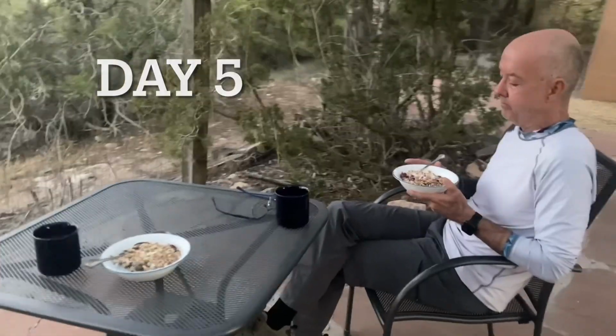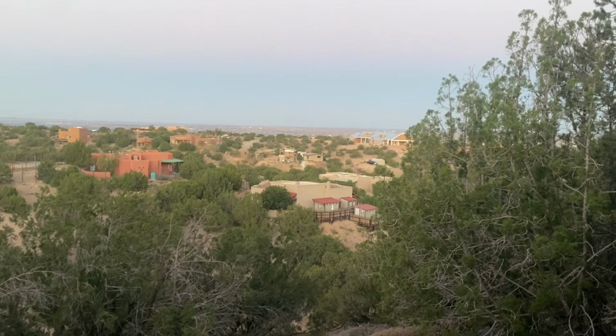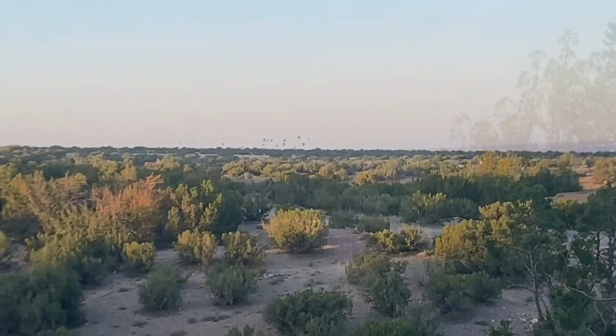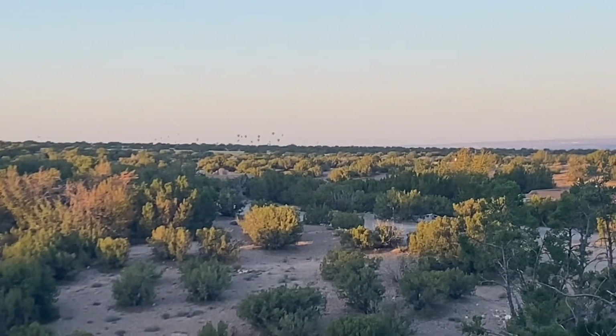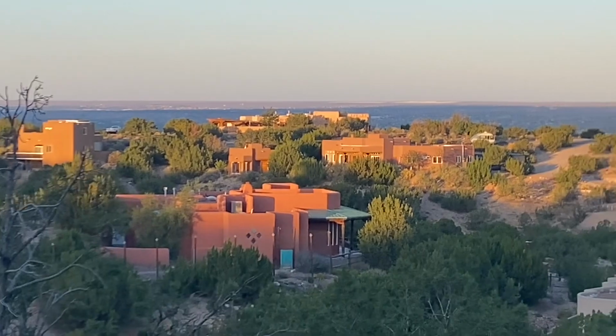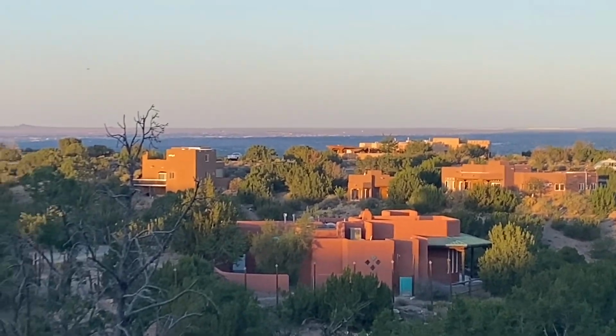We're having some breakfast out here early in the morning, looking over toward Albuquerque, seeing if maybe the balloons might be going up pretty soon. There's probably 30 balloons in the air now. We have to say goodbye. Going to Santa Fe.